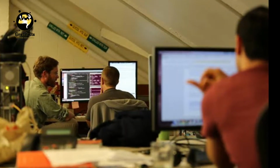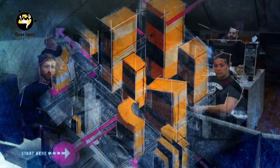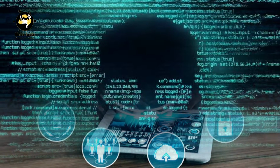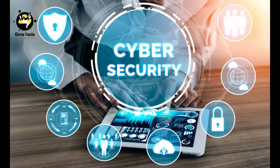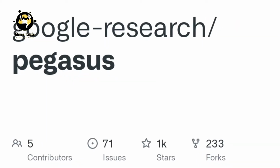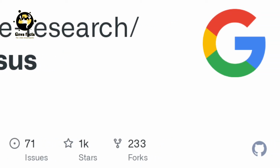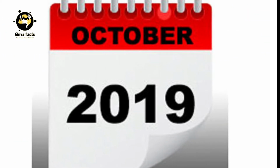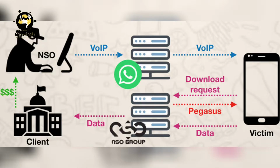In August 2016, the Citizen Lab, an interdisciplinary laboratory based at the University of Toronto, reported the existence of Pegasus to cybersecurity firm Lookout, and the two flagged the threat to Apple. In April 2017, Lookout and Google released details on an Android version of Pegasus. In October 2019, WhatsApp blamed the NSO Group for exploiting a vulnerability in its video calling feature.